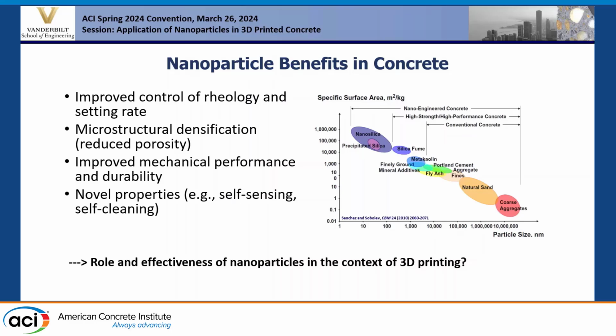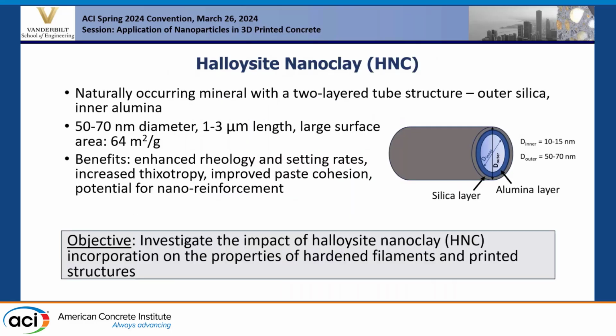However, the specific role and effectiveness of nanoparticles in the context of 3D printing needs further investigation and needs to be better understood. Okay? So for this particular research, we have done some research with carbon nanofibers, nanotubes and graphene, but for this one, we look at the use of Halloysite Nanoclay. That is a naturally occurring mineral characterized by a two-layer tube structure. So in fact, it's a nanotube. It has an outer silica layer and an inner alumina layer.